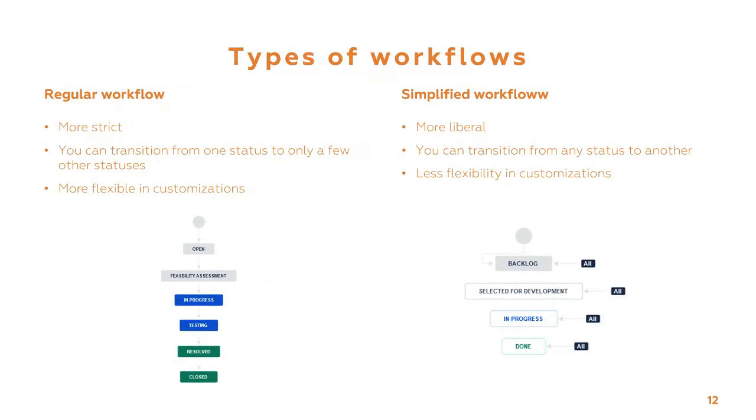Lastly, there are two types of workflows that you can use, either a regular workflow or a simplified workflow. Regular workflows follow a stricter process and don't allow you to skip certain statuses because the issue must go through all of those statuses or most of them. However, you can create any transitions you want, perhaps from the open status to closed, that would automatically set up a resolution, for example, or from the resolved status back to open, which would add, for example, one to a field that counts the number of reopens of the issue.